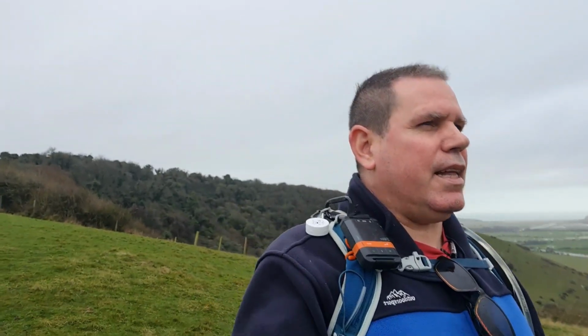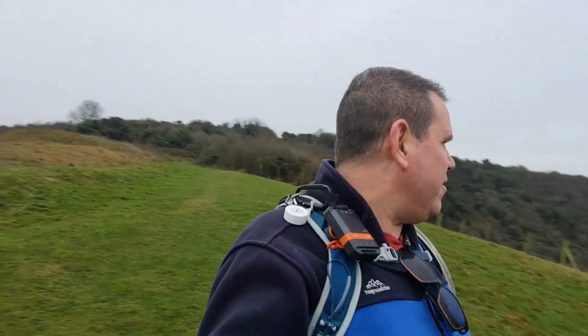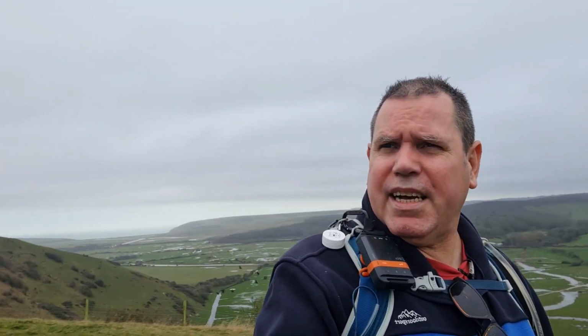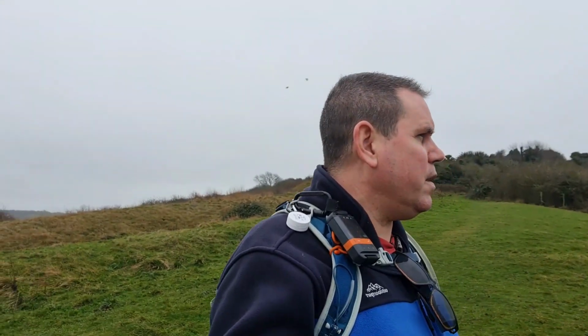At the moment I'm between Seaford and Alfriston, parked up on the Alfriston Road, there's a car park. I think it's called High Top Car Park. Anyway, at the moment I'm on top of the hill, about to go down. I don't know if you can see behind me there.